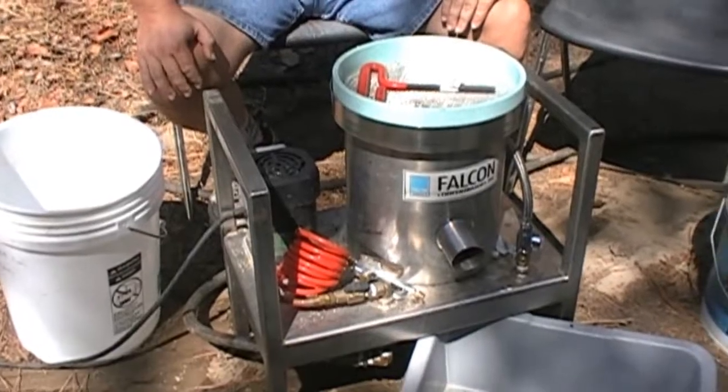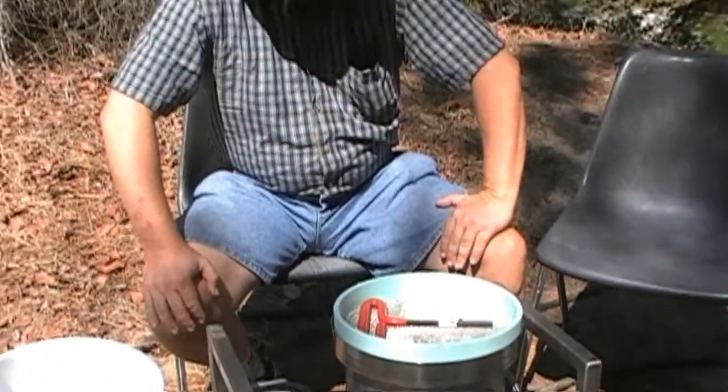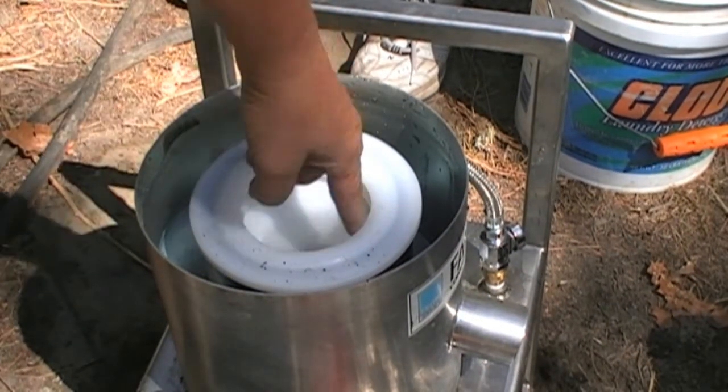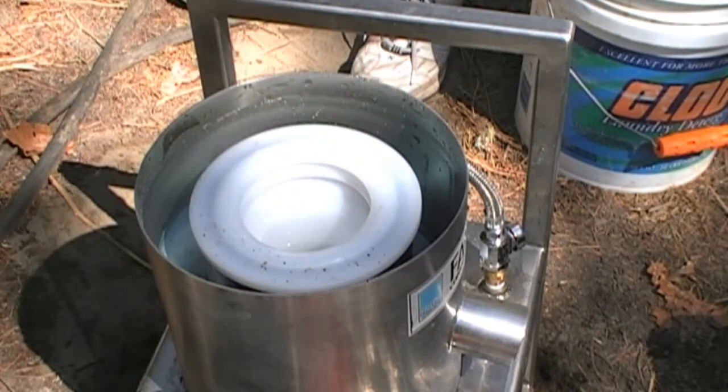This is a Falcon SB40 Concentrator, or at least I think it's the SB40. It's a model from before 2001. We're going to be running some concentrates from a sluice box through this concentrator, and we should get about 110 grams of concentrate in the bowl. So we'll see what we wind up with. Okay, there you go. Here's the bowl where it's going to end up. We're going to start it up and fill it with water. All right, go ahead.